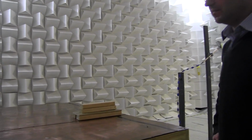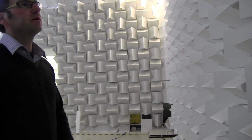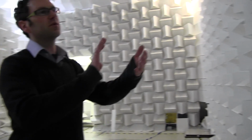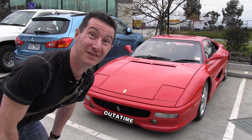This isn't as acoustically good, is it? It's pretty good, but it's not the same as the foam. They're so much smaller, I guess. But it's brilliant. It's a room made of cardboard. Cardboard and ferrite. I think I'm in the wrong business.